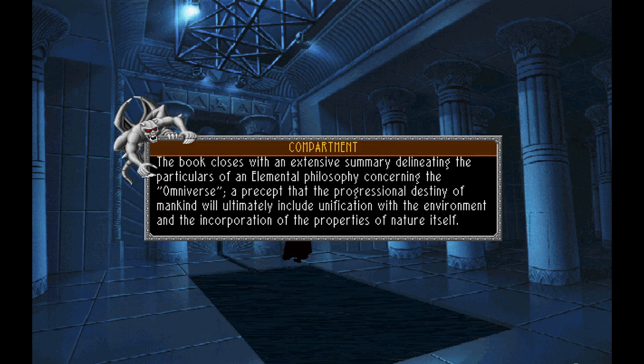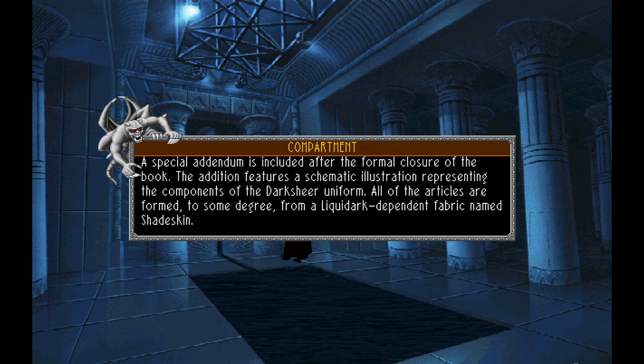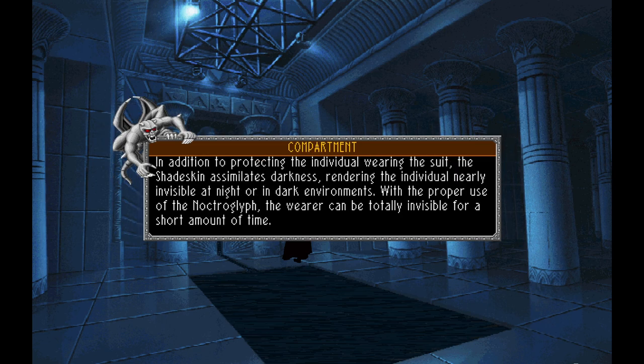The book closes with an extensive summary delineating the particulars of an elemental philosophy concerning the Omniverse, a precept that the progressional destiny of mankind will ultimately include unification with the environment and the incorporation of properties of nature itself. A special addendum is included after the formal closure of the book. The edition features a schematic illustration representing the components of the Dark Shear uniform. All of the articles are formed to some degree from a Liquidark-dependent fabric named Shade Skin. In addition to protecting the individual wearing the suit, the Shade Skin simulates darkness, rendering the individual nearly invisible at night or in dark environments. With the proper use of the Noctroglyph, the wearer can be totally invisible for a short amount of time.